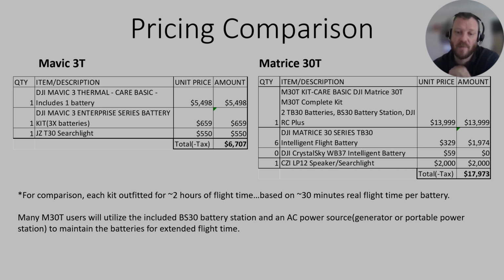And again, that's based on 30 minutes per battery of real flight time, and that's based on my testing. In all of my real world flights, I can look back at those records and see that I'm in the 28 to 32 range, and I'm coming home with reasonable reserve, so I'm not risking the aircraft every single time I fly, and I'm getting a consistent 28 to 32, just depending on the conditions. And of course, I outfitted the searchlight for the Mavic 3T, putting us at 6707. Of course, I bought more batteries and accessories, so I'm higher than that, but this gets you in the ballpark, or gets you an initial good setup.